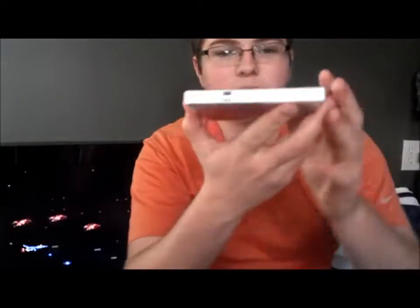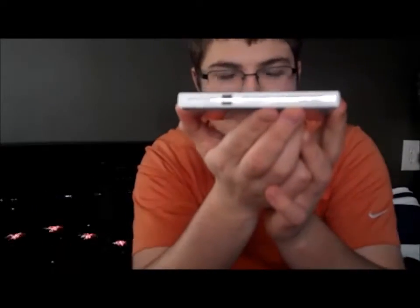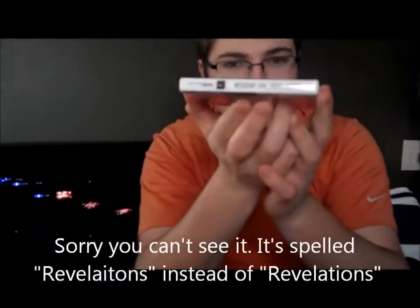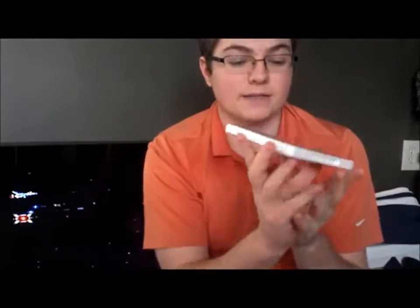And they did have the misprint. I'm not sure if you can see that, but Revelations is spelled wrong. You can see the I is before the T instead of after. So maybe one day this will be collectible, and it already is, I'm guessing. But that's something cool. And the game's pretty good too. It's not a bad game at all.